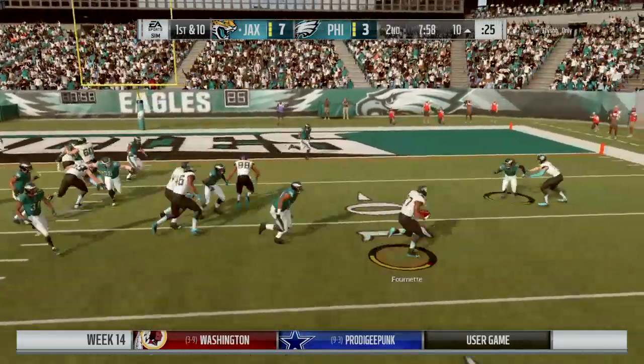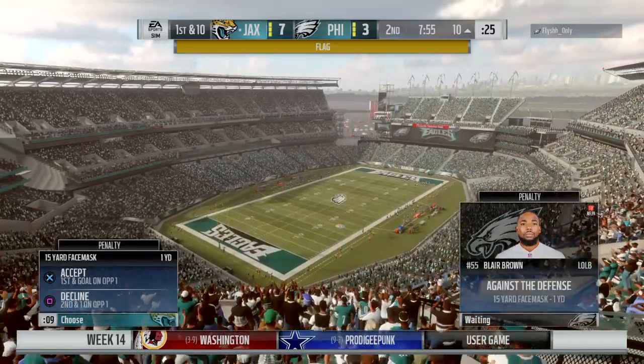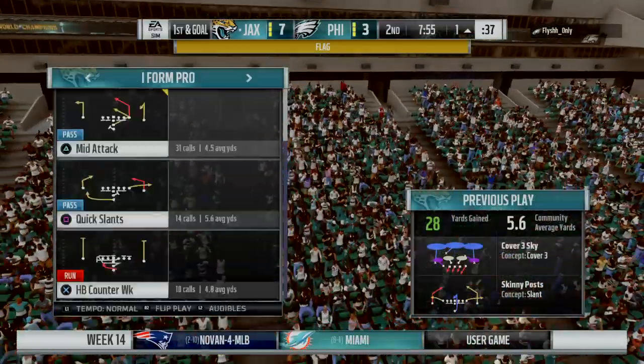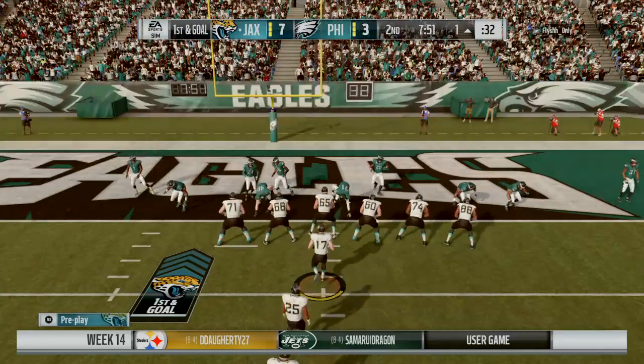They'll try and run for it with Fournette. Fournette fighting through. And he'll be brought down somewhat awkwardly here, and a late flag as well. I think this one's going to be a face mask. So the ball's moved to about the 1 after the penalty, 1st and goal.